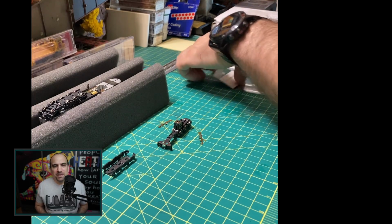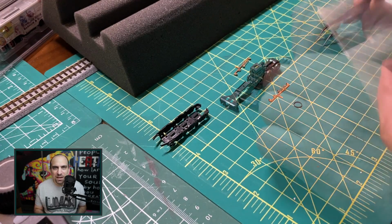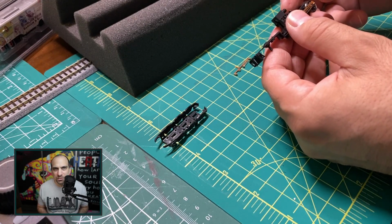For the first replacement of the traction tires, I did it with the axle still connected to the gear assembly. I used a small pair of tweezers and carefully worked the rubber band type material over the wheel. This process took some patience, so take your time and do not rush.